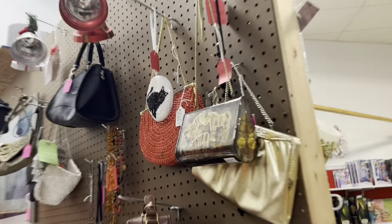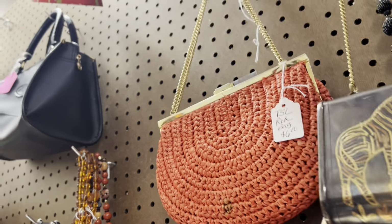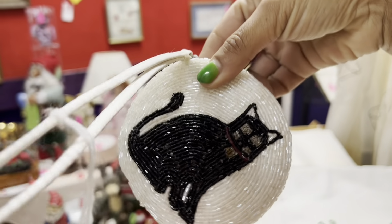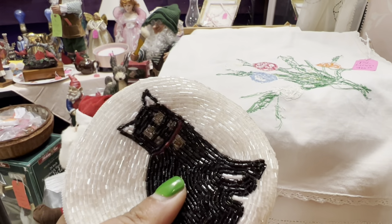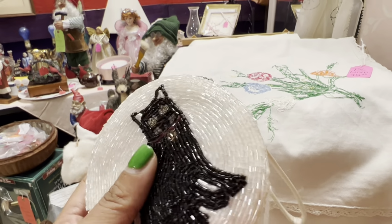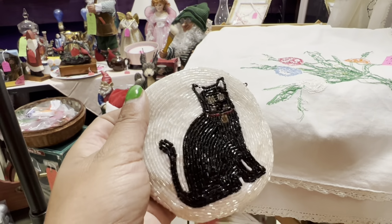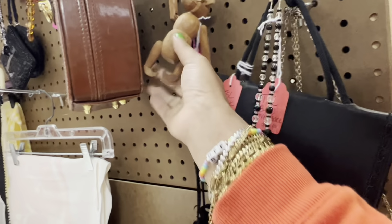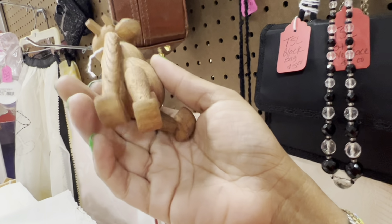Oh, what's this beaded cat purse hanging up here? $6. Is this what I think it is? Hold on, let me put my camera down and open this. Surprisingly, it is not. It is Liz Claiborne, and I totally thought this was going to be vintage, because it looks kind of vintagey, but it's not. But wait a minute. Is this what I think it is? Yo, what? How is this $2?